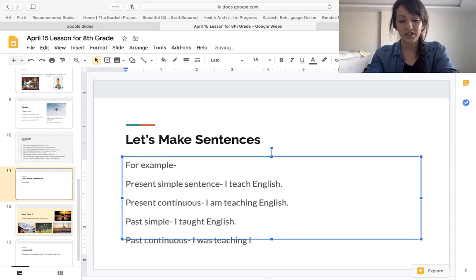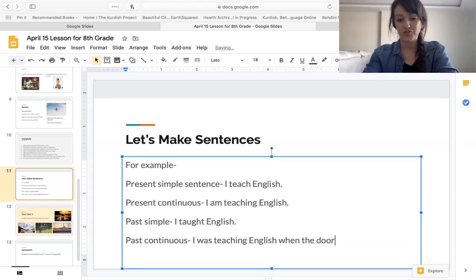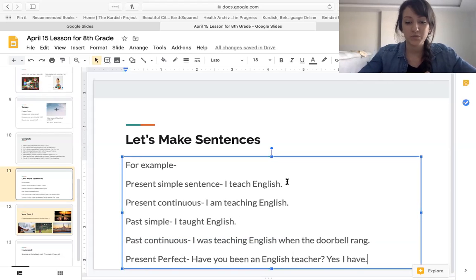I was teaching English when the doorbell rang. And then I could say present perfect. Have you been an English teacher? Yes, I have. Okay, so pretty simple. Choose one sentence and then make it in present simple, present continuous, past simple, past continuous, and present perfect. I know you can do it. Send it to me so I can see and correct you.